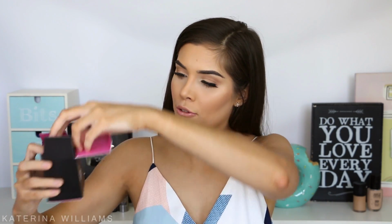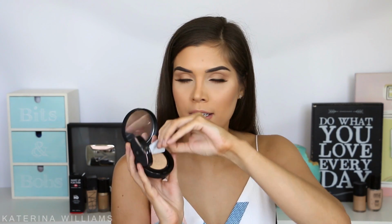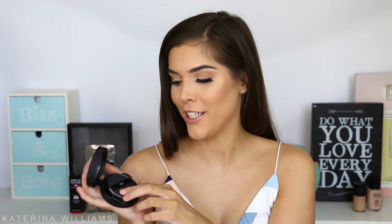I should just start grabbing things. Okay, this one's still in its box. This is the Z3c E Foundation Cushion. This formula is amazing. I really love this foundation. If I can open the packaging. It is way too light for me. This is the shade 001 and it's a Korean brand, so it is quite light and I am quite not light. So unfortunately, I'm gonna be giving this one away. If I didn't have a million foundations already, I would consider getting this in my color.